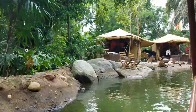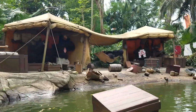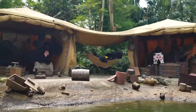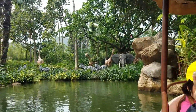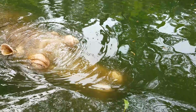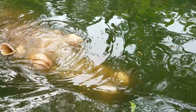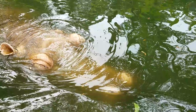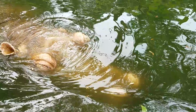It seems like there's always a problem with gorillas taking over camps. You'd think Disney's figured out how to prevent this from happening by now. There's always hippos. Ask any skipper, past or present, they'll tell you, these things are the worst. Well, we're gonna have to look out for them now.